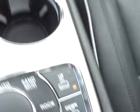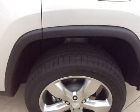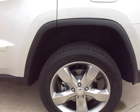Really nice feature. And go ahead and put the Quadra-Lift all the way to its top ride height. With that, you get best in class ground clearance, better than a Wrangler even, maxing out at 10.1 inches. And I'll just leave you here with that.